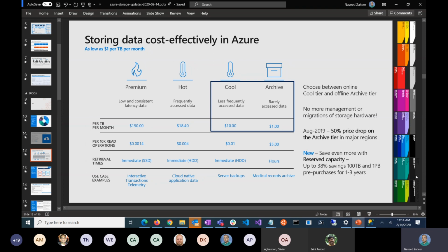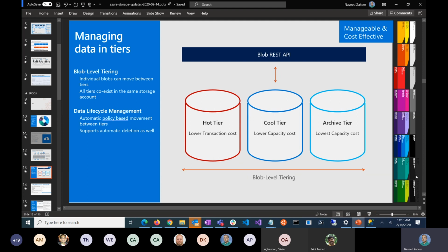You can move data from hot to cool to archive through storage lifecycle. We will take a look at it in a second. You can put limits saying that after this much time, if this blob is not accessed, move it to the cool tier. And after this time, if this blob is not accessed for that much period, move it into archive. So that's how you transition data into different tiers. Okay.